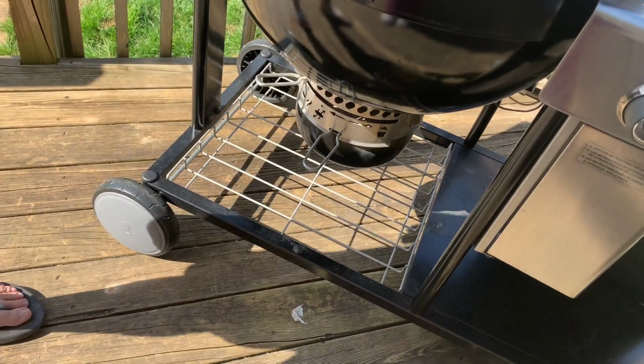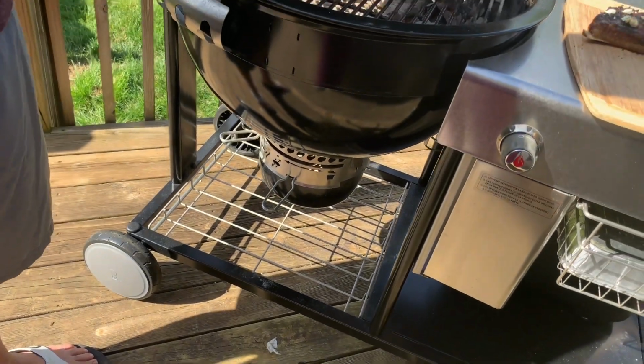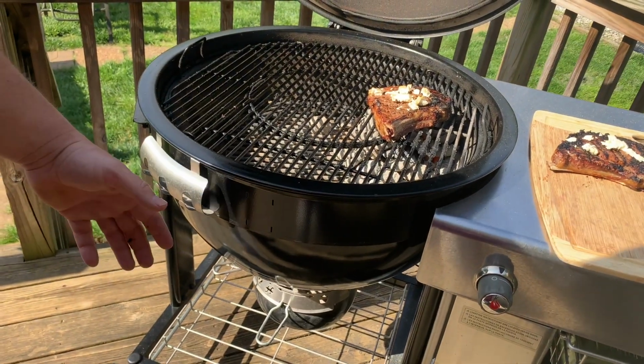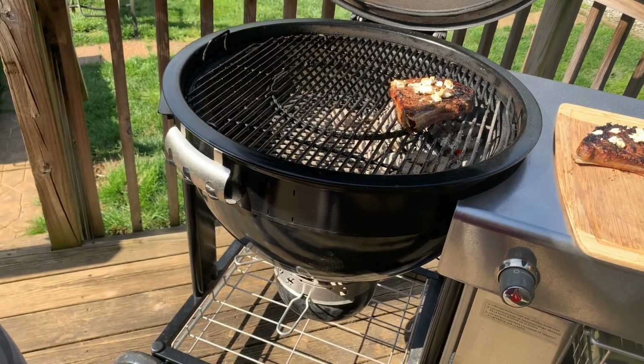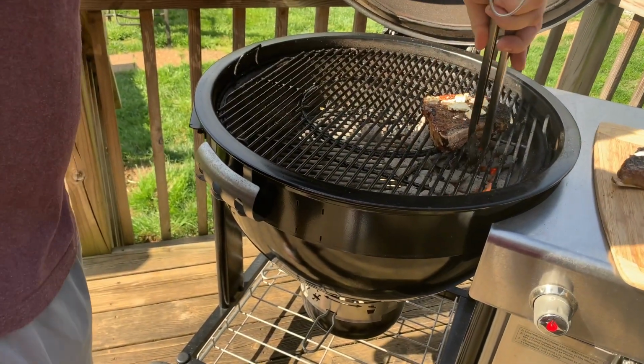What it does is when I close this grill, all those leftover charcoal is in there. Most of it's gonna be reused on my next cook. If you guys just keep your air vents open after you cook, it's literally like burning money. Can't stand it. I don't have enough money to burn.